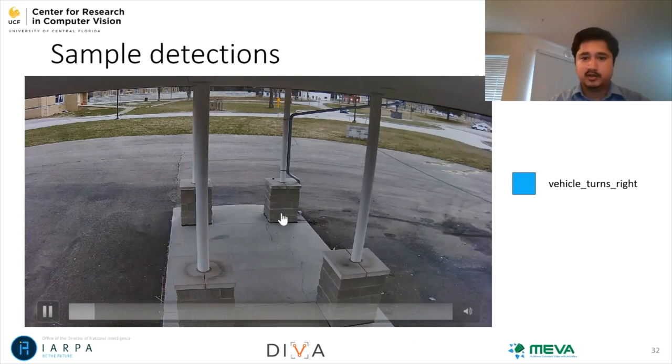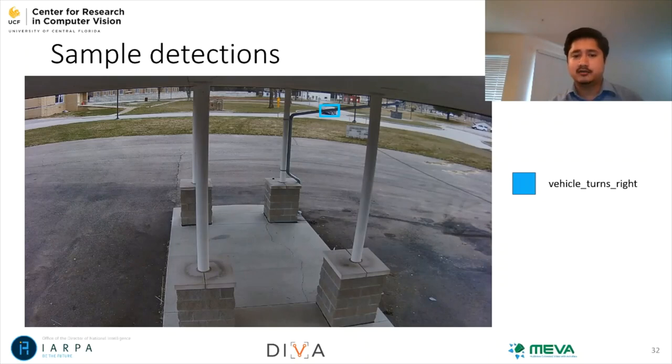So let me play this. What I want to show here is that the activity is happening too far away from the camera. It's pretty small. And even if there is occlusion, the spiller is occluding that car, the prediction was consistent, and that's happening because we are detecting at video level instead of frame level, so we don't have that issue of occlusion.